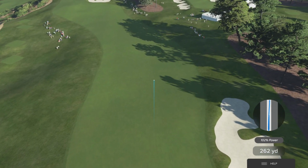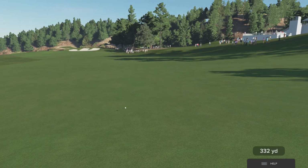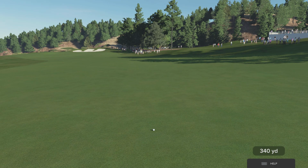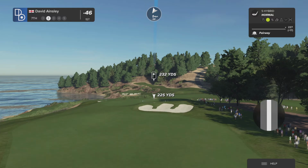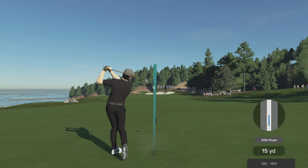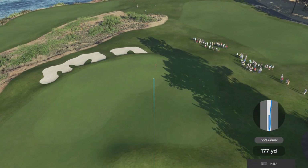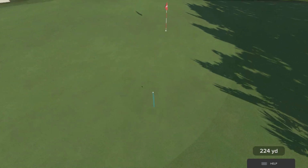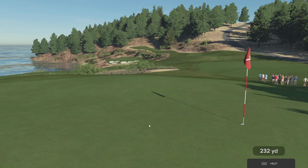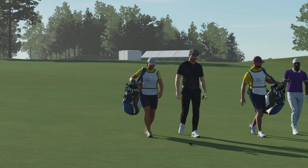That one's heading down Broadway. Playing from around 230 yards. Looks to be going with a hybrid here. That's an absolute ripper. What a shot.